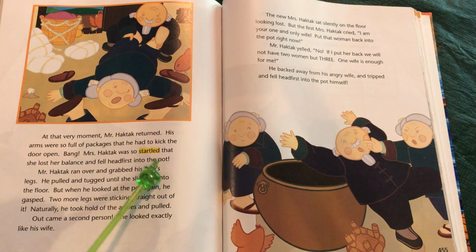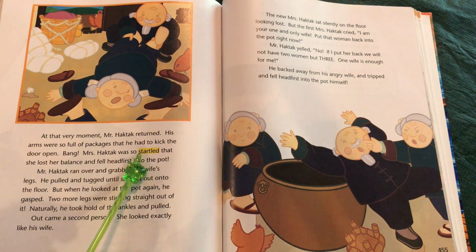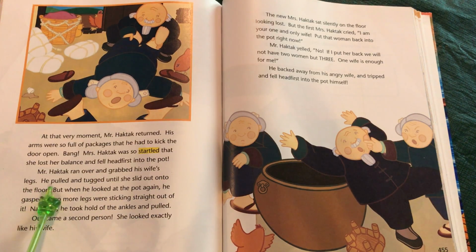What did startled mean? How would you feel if someone kicked your door open? A little surprised and maybe a little scared? Startled means surprised and scared. Mr. Hacktack ran over and grabbed his wife's legs. He pulled and tugged until she slid out onto the floor.